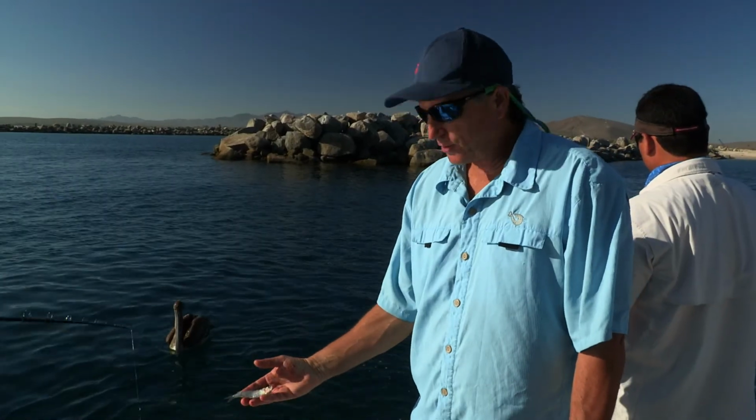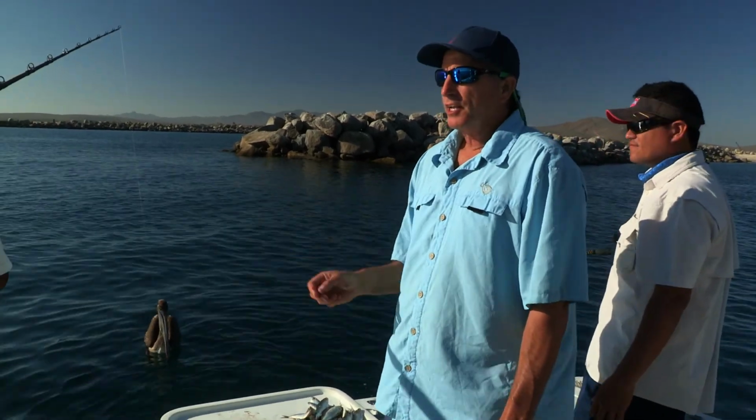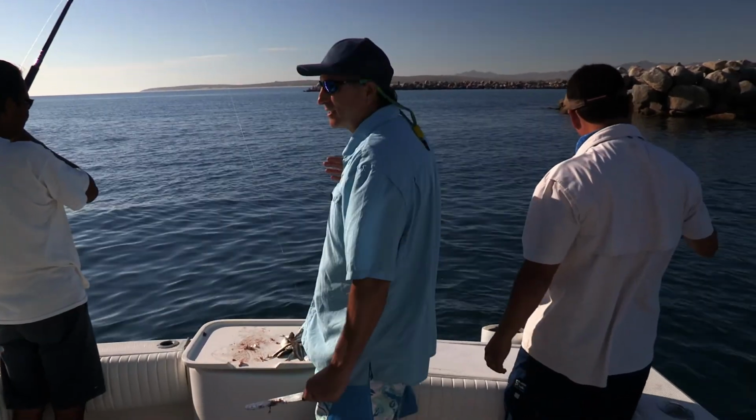We got these beautiful little sardines and nice oily fish like this. Get some chum going, try to get them out of the rocks. Out here, we just get them right under the boat and excited.